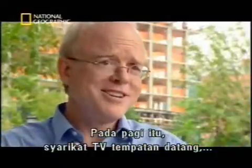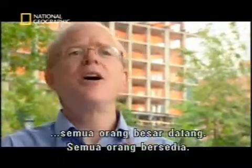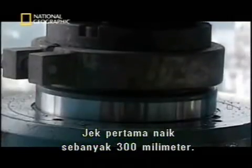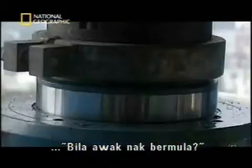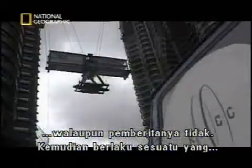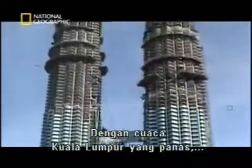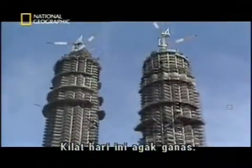On the morning that the Sky Bridge was going to go up, local TV companies came out, all the dignitaries came out, everybody was ready. They started. The first jack went 300 millimeters, it was level. We were all ecstatic. Everyone says, when are you going to start? The team were delighted with their progress, even if the reporters weren't. But then, the unimaginable happened. In the intense tropical climate of Kuala Lumpur, lightning was a frequent visitor. Today, it wasn't a welcome one.